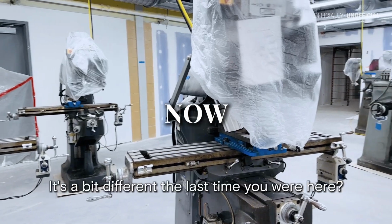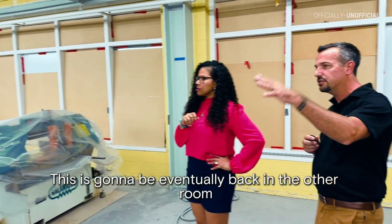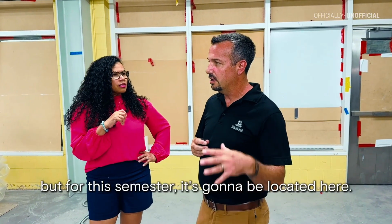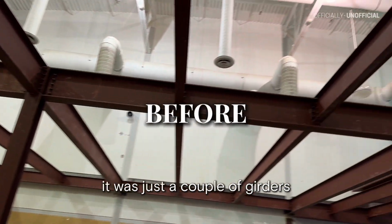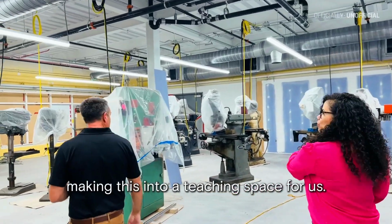Oh my gosh. It's a bit different than last time you were here, right? It is. This is going to be eventually back in the other room that's being renovated right now, but for this semester, it's going to be located here. The last time you were here, we didn't even have a floor above us. It was just a couple of girders. There was none of this piping or electrical. So they've been hard at work making this into a teaching space for us.